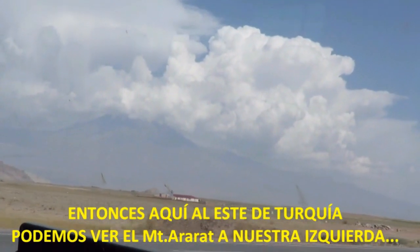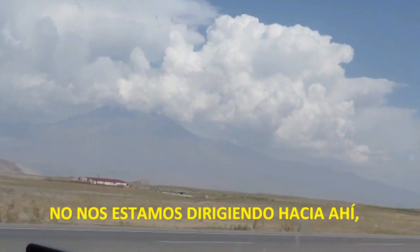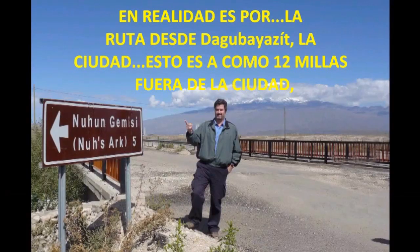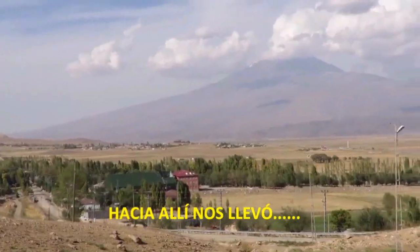So we're here in eastern Turkey. We can see Mount Ararat to our left. We're driving through the valley here. That's not our destination. We're looking for another location. It's actually down the road from Dogubayazit, the city. It's about 12 miles out of the city, and we see this road sign, Nuhun Gemisi, or Noah's Ark, 5 kilometers up the mountain. That's where we're headed.